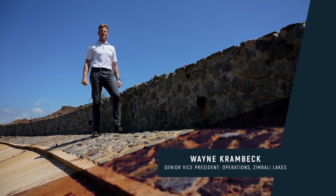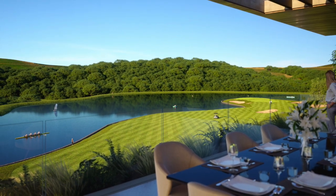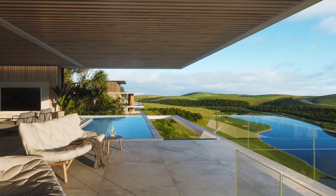Hi, I'm Wayne Crambeck, Senior Vice President of Operations at Zimbali Lakes. This is going to be a pristine lake environment, something very unusual that we haven't really seen in this country.